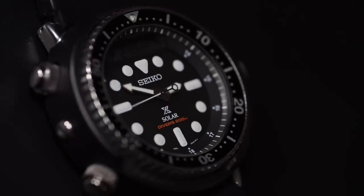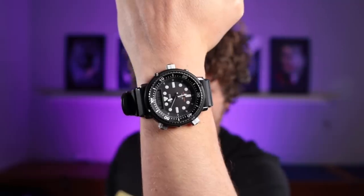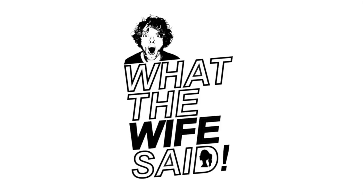It's a true reinterpretation of that H885. And to me, when I look at this watch, I'm just not seeing Arnie. This one, however, kicks ass.